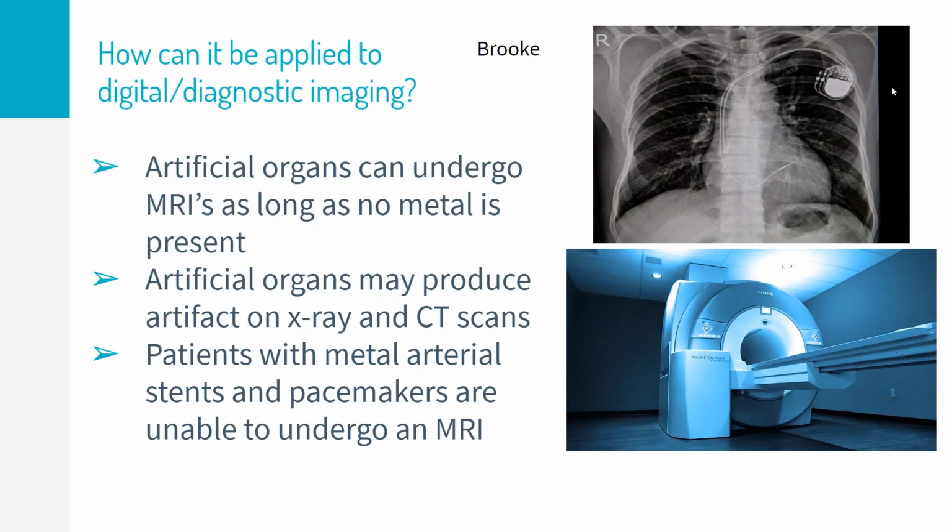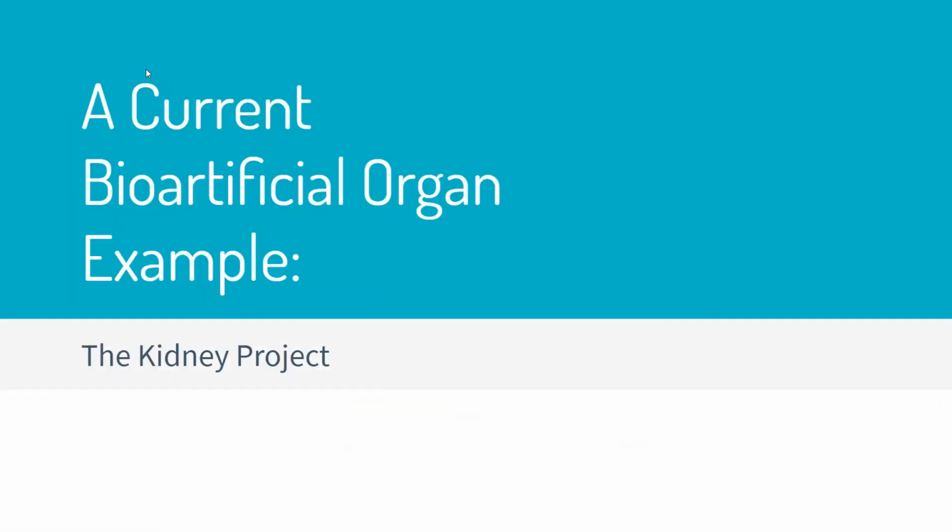Metal in an X-ray and CT can degrade the image, cause artifacts, and increase dose to the patient. Scanning metal can result in photon starvation and beam hardening, which causes white and black streaks throughout the image. Any patients with a bioartificial organ, which have no metallic substances, would be able to undergo any type of diagnostic imaging, which ultimately improves their health care. A more in-depth look at one of these bioartificial organs is the kidney.